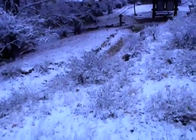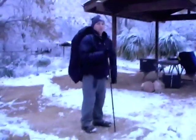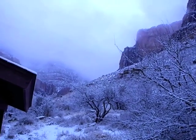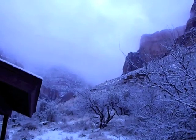Woke up to a winter wonderland this morning. There's Boone, having just broke camp and ready to hit the trail. And this is where we're going, into the south rim of the Grand Canyon. It's 4.5 miles straight uphill, and apparently we're going into a blizzard.